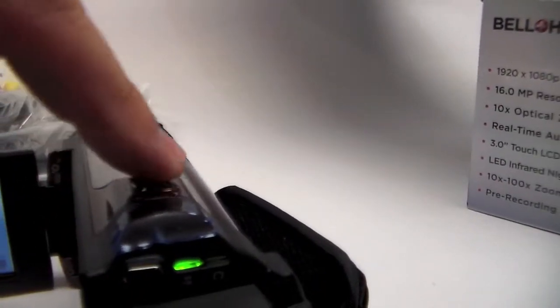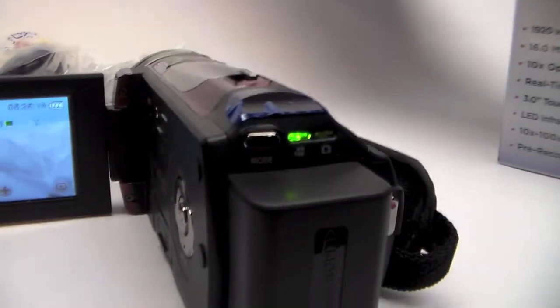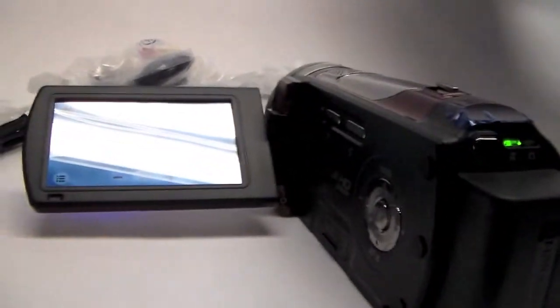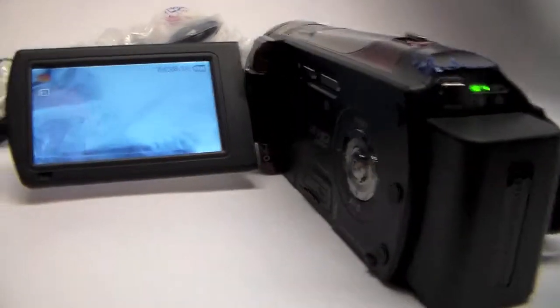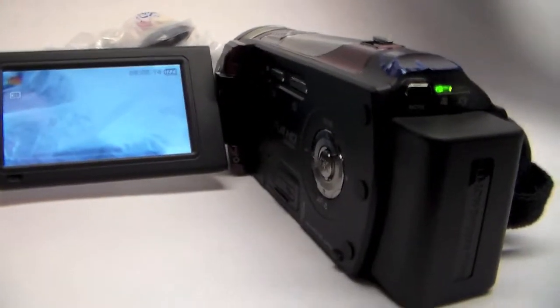Obviously my zoom is on top, only 10x optical like I said before, but I don't know, it's a hell of a camera for the money. If you want a comparable Sony that's going to do this, you're going to pay $1,200, and I haven't really seen anything else in this category at this price point that'll do night vision.